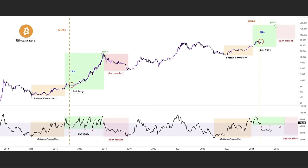And this chart will show you exactly where we are. This was the 2016 halving here, that dotted line. And then we were in that circle, and from there we moved up all the way from 2016 May, when the halving was, to the 2017 top in December 2017. That's 17 months after the halving. And then we went into the peak and into that bear market of 12 months.